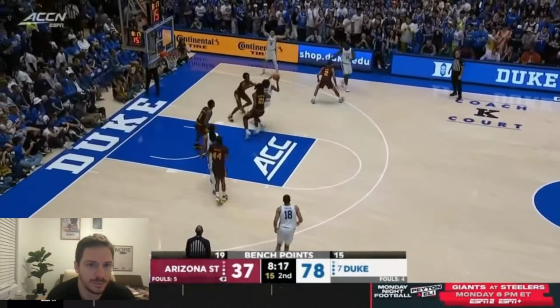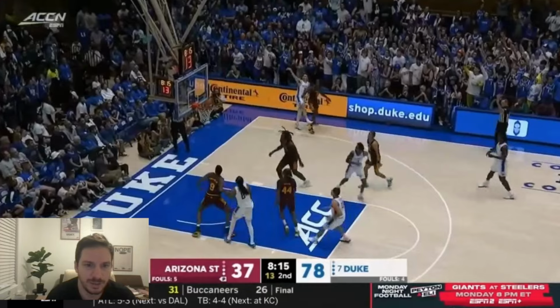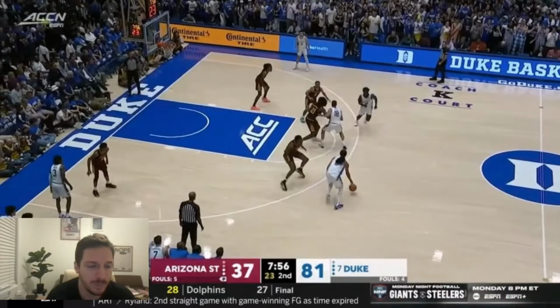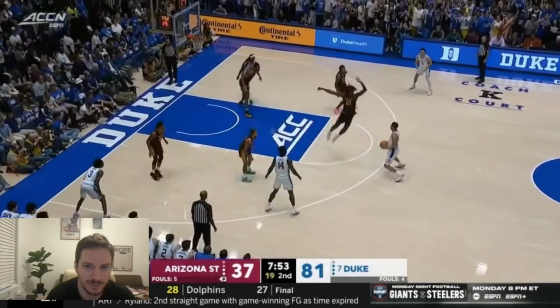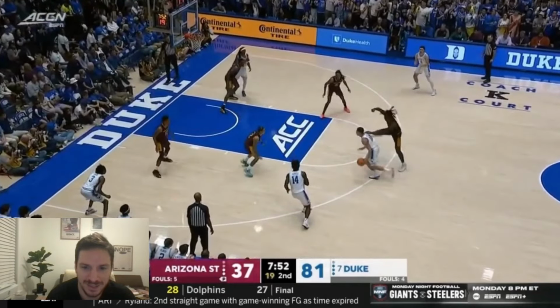And then just driving, kick, find the shooter again. It was a three-point parade in the second half in this game. Dribble drive, again, Mason Gillis.